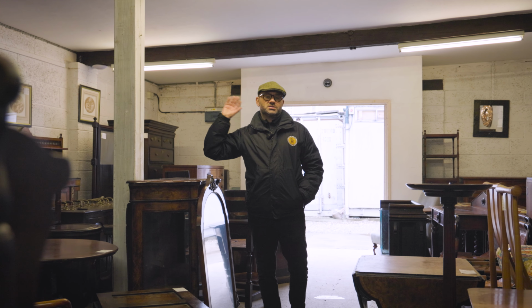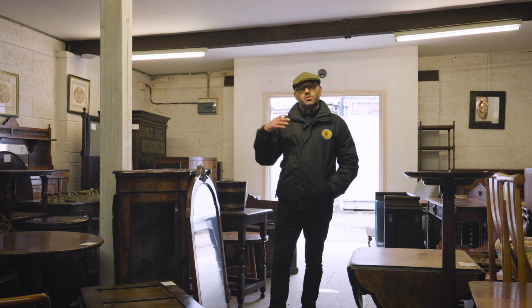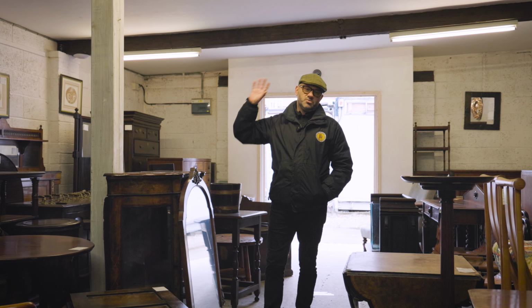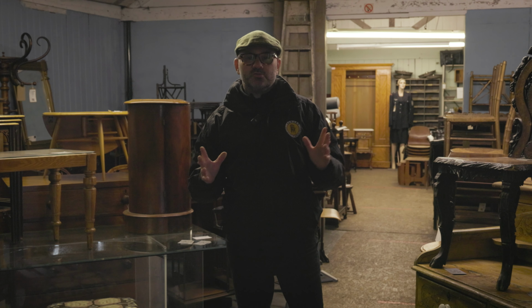Now in building number 5 we've got 17 dealers, so it is our largest building here at Newark Antiques. As the name suggests, we are more than antiques, we are interiors too, and inside that building you'll find a lot more interiors. So you start to get a good idea about how big we are. What I love about this company is our variety. This building in particular is a great example of how varied our stock is.